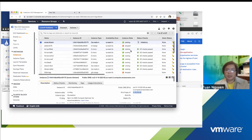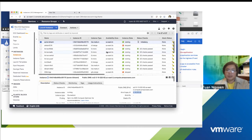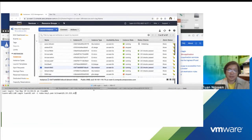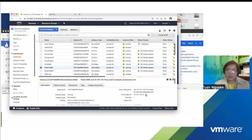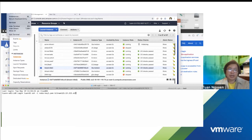If not, I switch to the one I just created 3 minutes ago. This one. So we can onboard this one and wait for the other one to come, and then we onboard the second one. Let's do the one I just created, and onboard the other later. Let's log into this one. Call it Bitnami tree. And when it's coming, we have two: one called Acme and one called Bitnami tree.